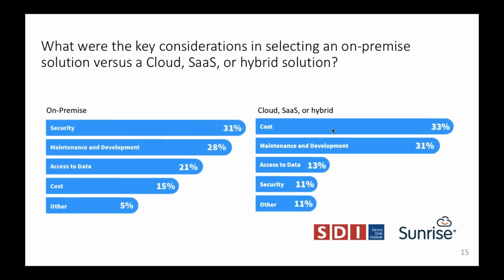And likewise, the cost consideration is the highest cloud, SaaS, or hybrid consideration, and cost is the lowest consideration for the on-premise organization. So it's almost a mirrored outcome. Does that mean, for example, that on-premise organizations' budget isn't an issue as it directly relates to their security needs? Some really interesting stuff there. And again, Neil, are cloud-based solutions as secure as on-premise solutions? Are we seeing here more of a preconception rather than actual?